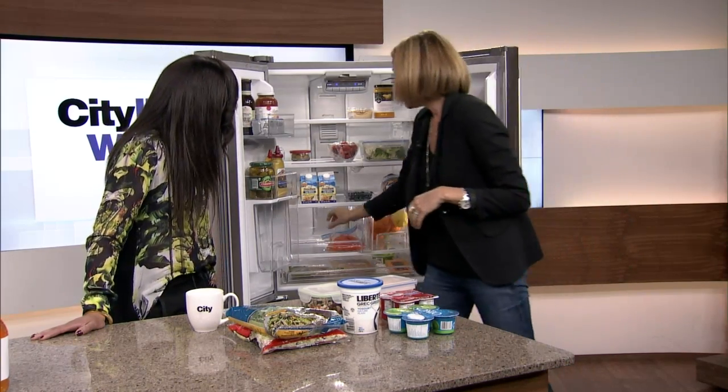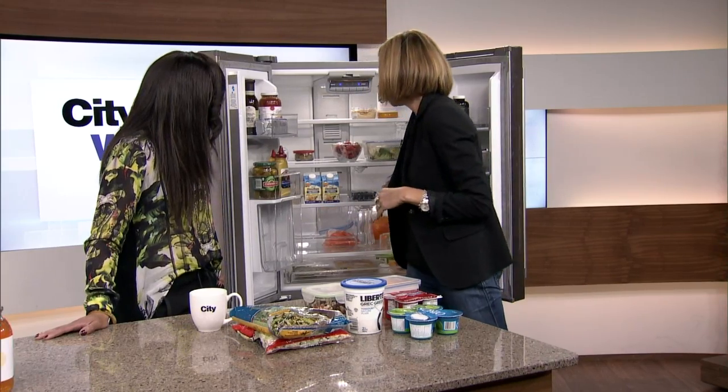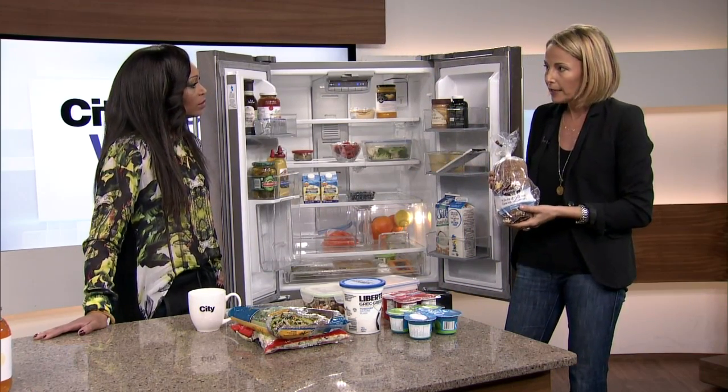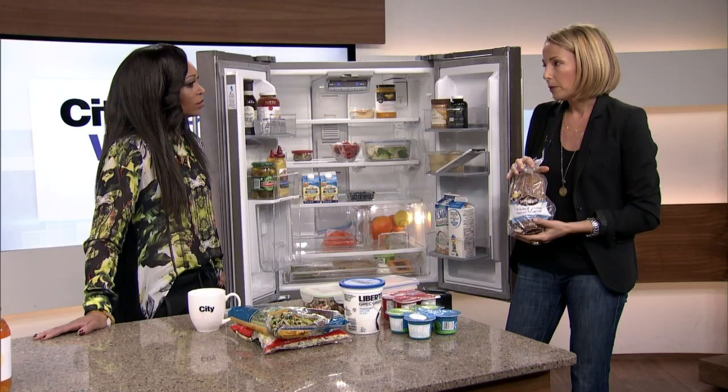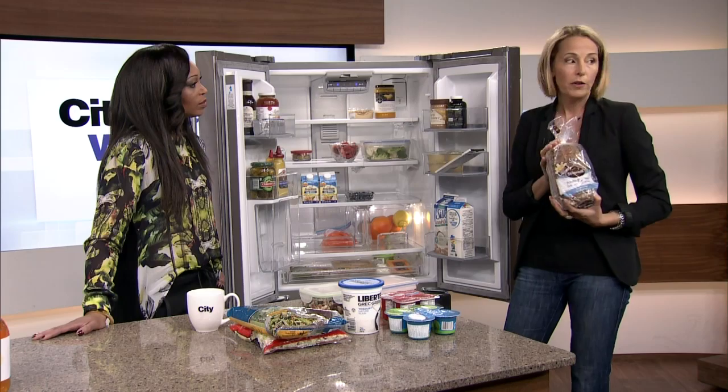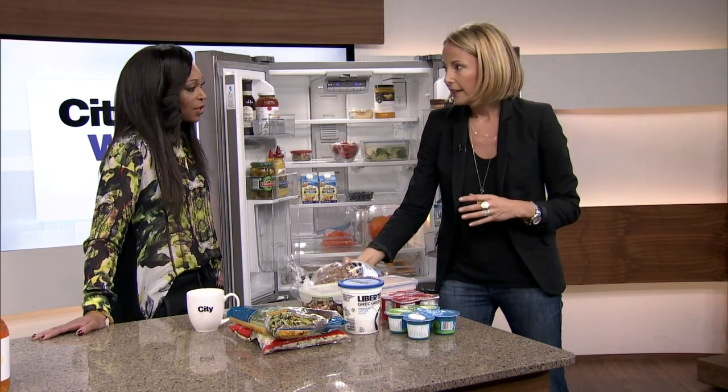The other thing is people will say, well, why is there bread in your fridge? There's bread in my fridge because I buy a higher quality bread. It's a sprouted grain bread. This is not the bread that can sit on your counter for a week and a half, two weeks. So this will go bad, so you can keep it in your fridge or your freezer. We always keep our bread in the fridge. Not everybody does. That's great.